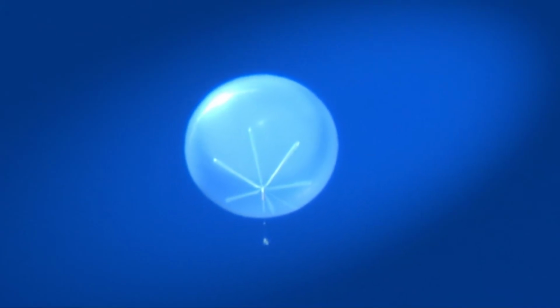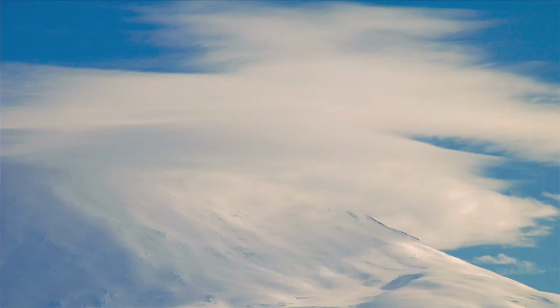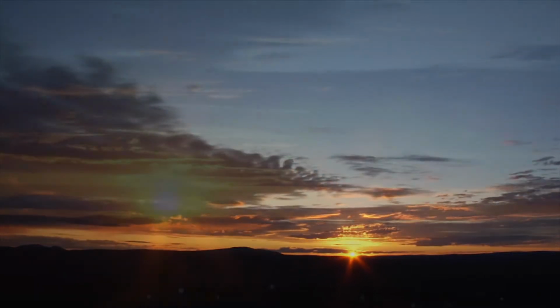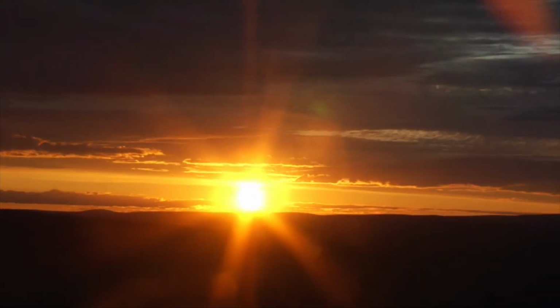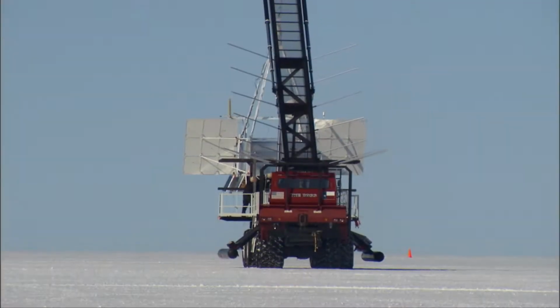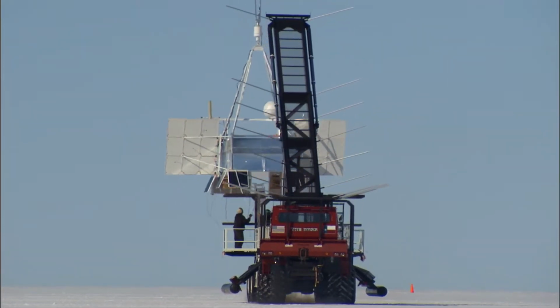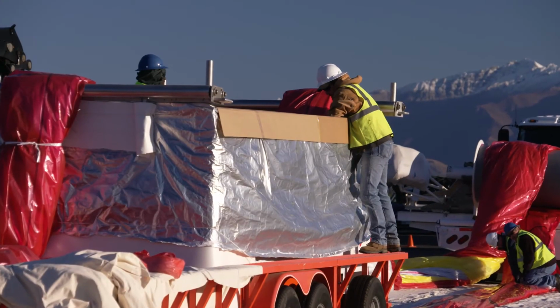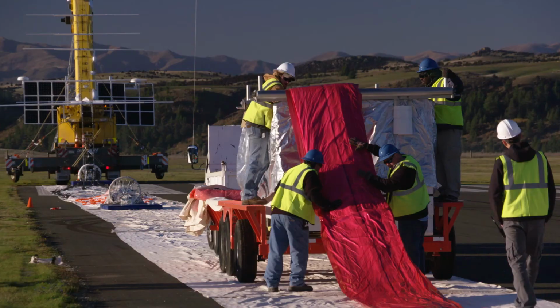Because of this altitude fluctuation with zero pressure balloons, polar locales like Antarctica and Arctic Sweden with 24-hour-a-day midnight summer sun are hotspots for long-duration scientific ballooning. This altitude fluctuation is also the genesis for NASA's newly developed super pressure balloon.